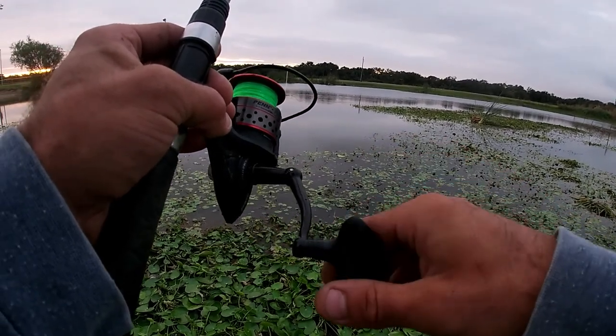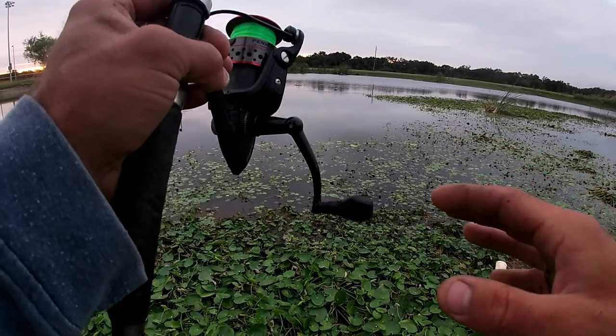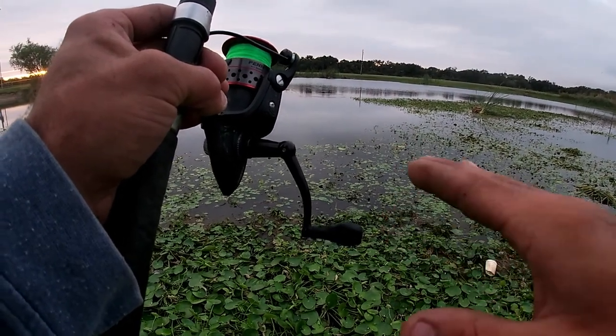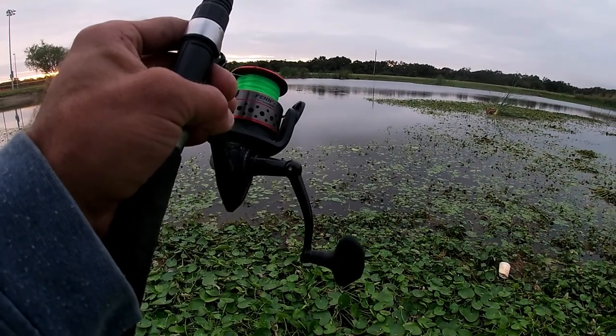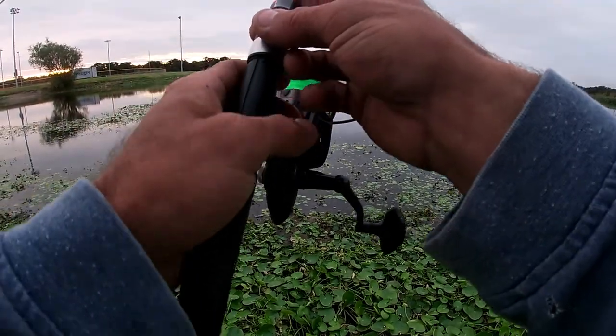We're getting some topwater bites today, so this is pretty exciting. It's my favorite kind of bite, the topwater. I don't know if you've seen my whopper plopper videos, but those were my favorite days of fishing. That's when I first started fishing, and the topwater bite was pretty amazing in the late summer. Throwing a whopper plopper, catching biggins.